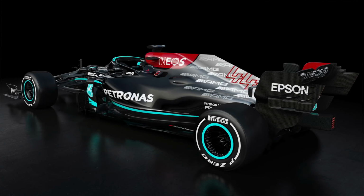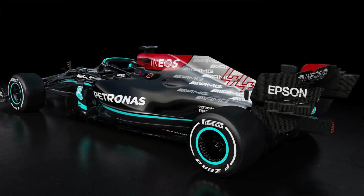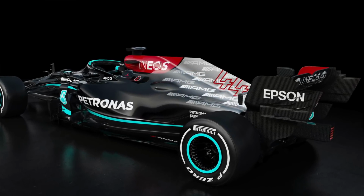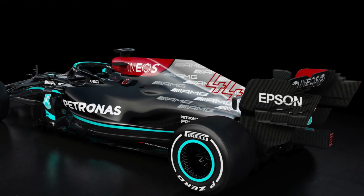I thought it just made the car look good and almost a little bit personalized as well between Lewis and Valtteri. And now with this outline format of having the number here, I think it's going to be even more difficult to distinguish between the drivers, because as numbers, especially with only the outline, I think 77 and 44 have a lot of similarity. So I think that's going to make it even harder.